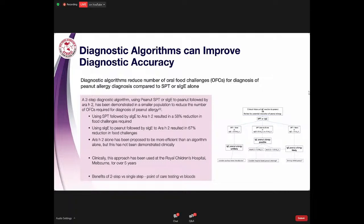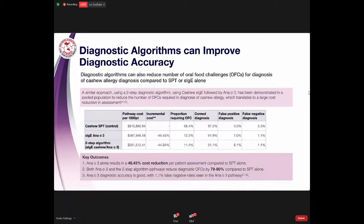With tree nuts, there's not been a lot of work yet at looking at diagnostic algorithms, but we're starting to explore those for difference. And so one of the chapters for my PhD is looking at cashew. So looking at cashew serum IgE followed by ANA-O3. And with that, modelling using some pooled data from different studies around the world, I was able to show that we could get a significant reduction in number of food challenges compared to using skin prick test alone.